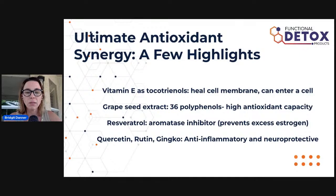Grapeseed extract, I mentioned, is very high in polyphenols. Resveratrol is in there. And just one thing that it does is it can prevent excess estrogen from being produced, which can happen when we're toxic, basically. Quercetin, rutin, and ginkgo are all anti-inflammatory, which is important when you're detoxing, and neuroprotective.